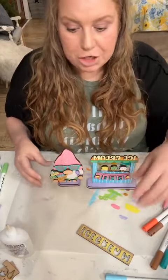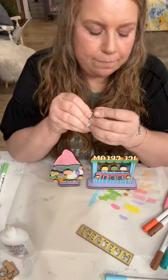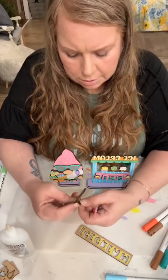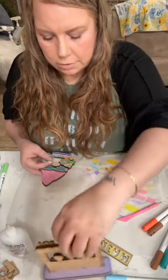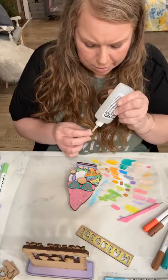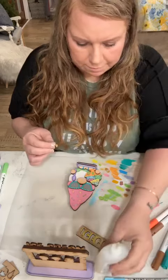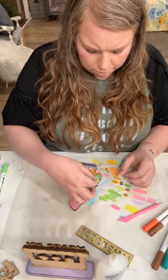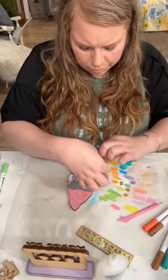Super cute. Oh, the cherry. The cherry. You're right. You're absolutely right. Add that on top of it as ice cream. Let me put that on here. Let me do that. I almost forgot. Oh gosh, where do I want to put it?